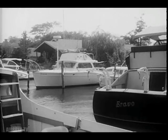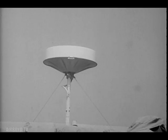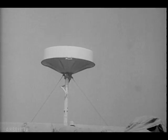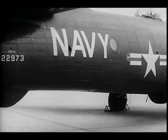Radar units are used by small boats and pleasure cruisers as navigational aids. The antenna is located on the center line of the boat, and the search area is displayed on a small PPI scope in the cabin.